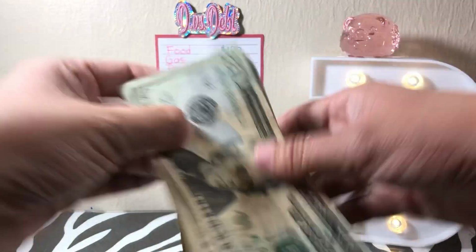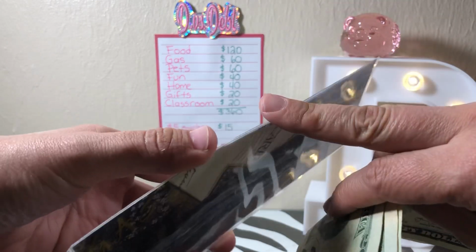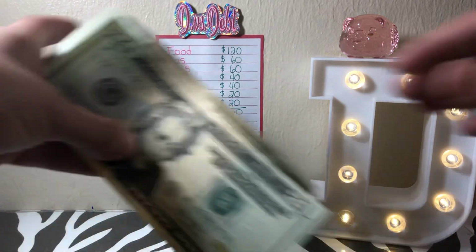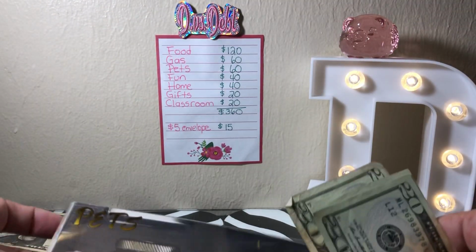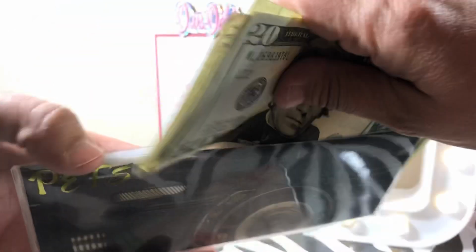Okay, so for gas, 2, 4, 6. I got my $60 here for this cash envelope. So we are going to stuff it with my 60 bucks. That is good and ready to go. For pets, 30 bucks. And here's my pet envelope. So 3 pets, that is $10 a pet per pay period.